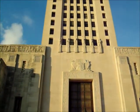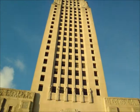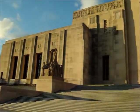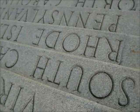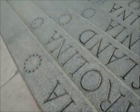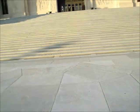And this structure right here in front of me, the giant penis looking thing, that would be the Louisiana State Capitol right there. You see all those steps right there? There's 50 of them, and they all have the names of every state in the U.S. That's weird. They used to have their years next to them from when they entered the Union. Here they are over here.